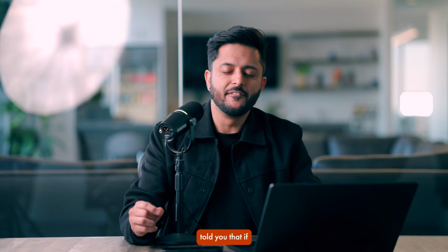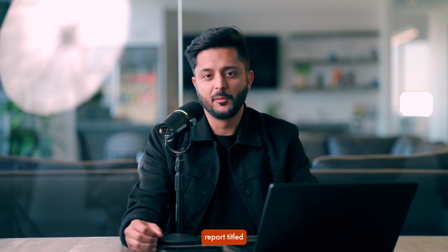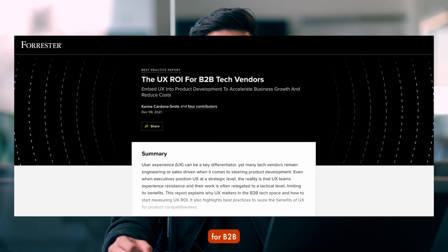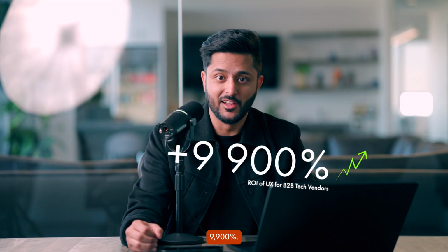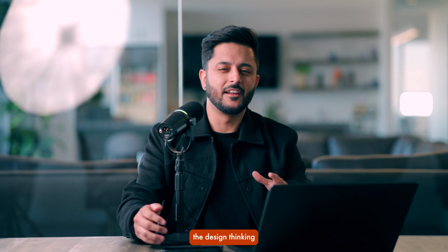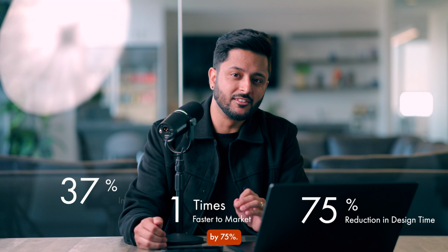What if I told you that if you invest $1, you could get $100 back in return? Believe me, I'm not making this up. According to the Forrester report titled the UX ROI for B2B tech vendors, the ROI is over 9,900%. Even at IBM, the design thinking practice alone brings in a 301% in ROI, faster time to market by a factor of 2, and a reduction in design time by 75%.